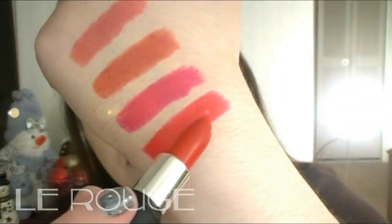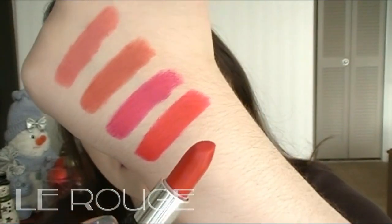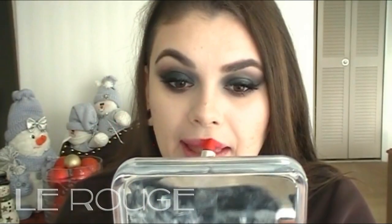And last but not least, this is going to be my new favorite, like, holiday red shade. This is called La Rouge, and this is their cream finish lipstick. Love this. This is a beautiful red, and I'm not a big fan of reds, you guys know that, but I have to say, this is just absolutely gorgeous.